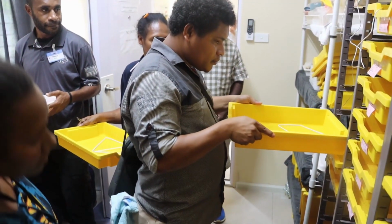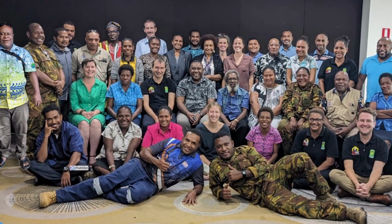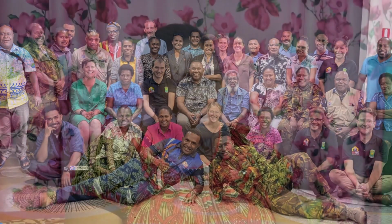It's a new sort of thing in the PNG setting. And for Milne Bay, we are pleased to have a vector control officer alone. So for us, it's a good thing moving forward, since vector is new, and to be involved with the other PHAs is a good stepping stone to learn from them, and also for them to learn from us. We do have a problem with vector control activities in the province. You can see the surge in malaria cases.